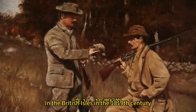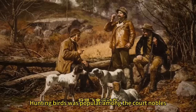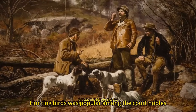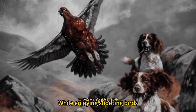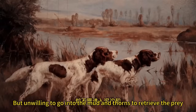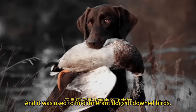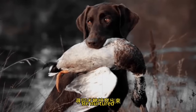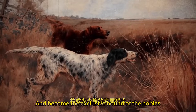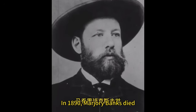In the British Isles in the 19th century, hunting birds was popular among the court nobles. But these nobles, while enjoying shooting birds, were unwilling to go into the mud and thorns to retrieve the prey, so retrievers were used to find downed birds, were nurtured, and became the exclusive hound of the nobles. In 1890, Marjoribanks died.